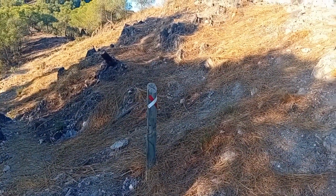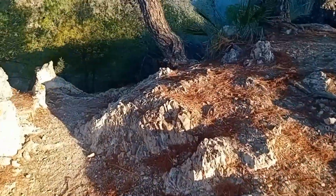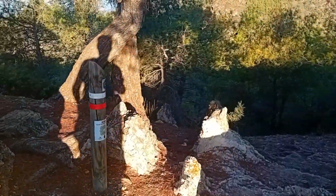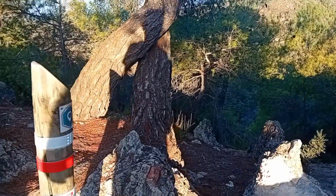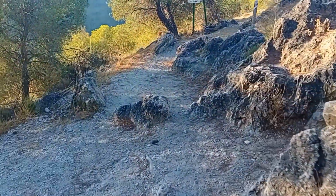That means don't go that way if you're following this trail. But if you are following the GR 249, you've got that marker right there. And that will take you off down into the Rio Higadon and onto Frigiliana. So it's really good signpostage.